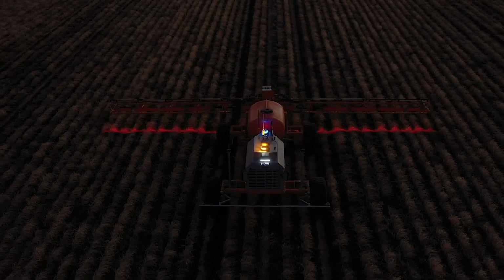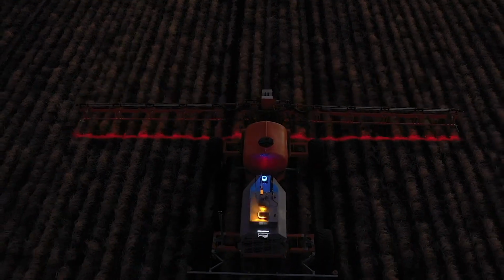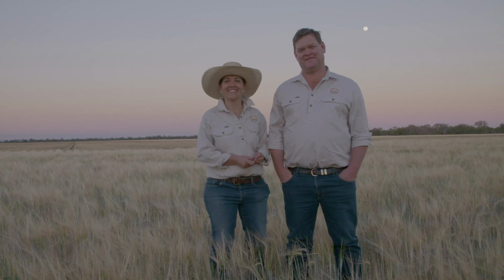And the future of agriculture is going to be driven by this far more exciting stuff. It's not just about driving a tractor. It's actually about technology and biology and how all that comes together to grow better crops.